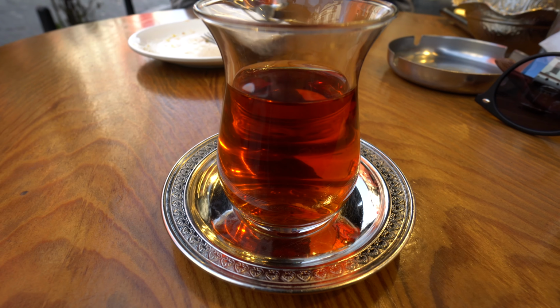No matter what time of day it is, you have to have tea after every single meal. We've even denied it once, and they brought it to us anyways, free of charge. You'll find that's actually pretty common here.